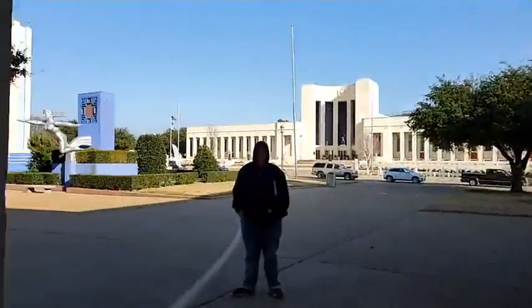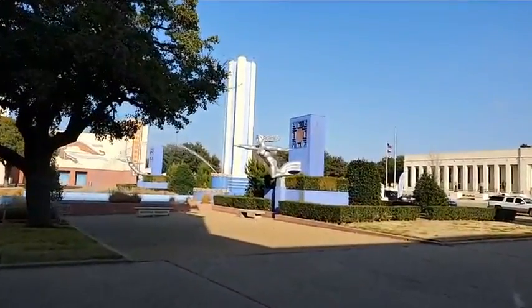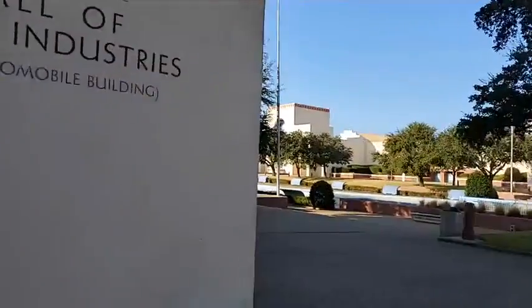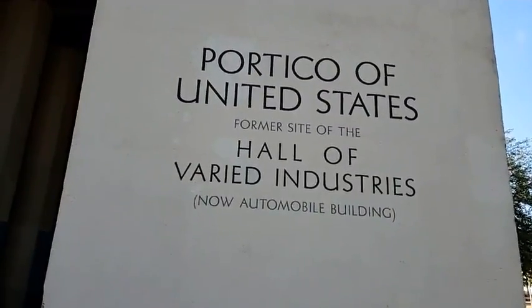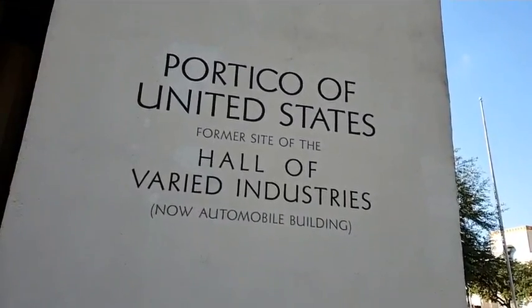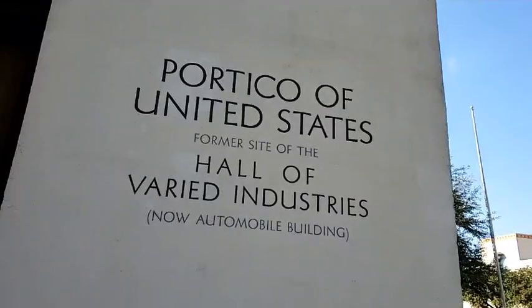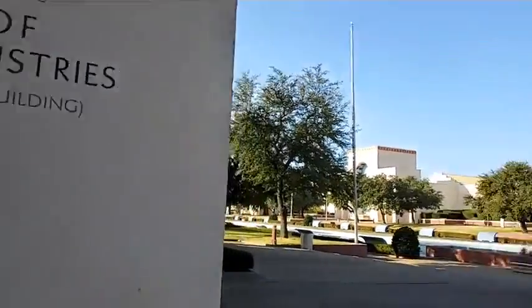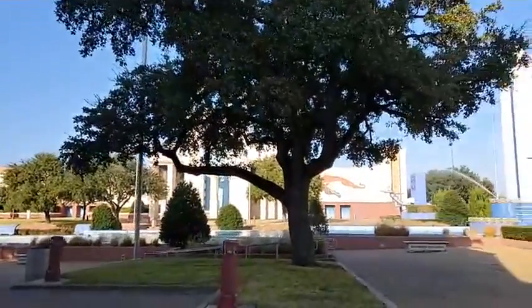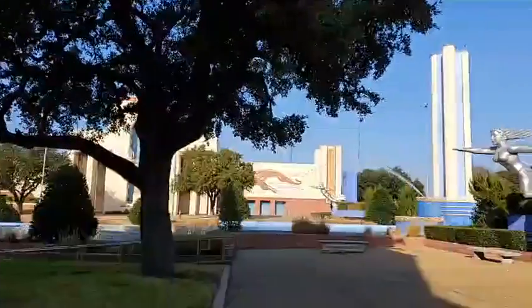All right, so now we're going to come over here to this side of the statue. I think that all of these should be read in big Texas voice. Portico of United States. Oh, you think all of it? Well, yeah, aren't you going to do the whole thing? I was just doing that part. She just wanted to do the welcome to Texas part, the State Fair of Texas. She was saying it. United States. So she's saying it in big Texas voice.